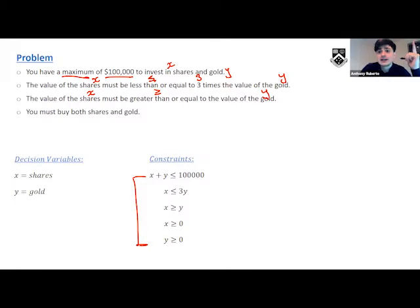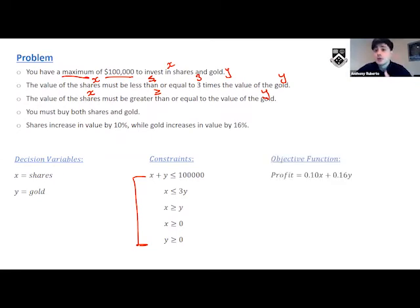There's one last thing. If we go back to the other page, you'll remember that it was our objective function. This was the component that allowed us to find the final answer. And the objective component is related to the value. The shares increase by 10% and the gold increases by 16%. So we can write that as a function as well.